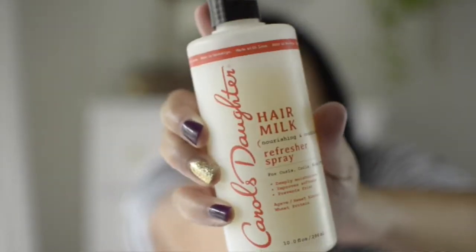And then the other item that I picked up was this Carol's Daughter. I've heard of this brand, but I've never used it. This will be my first time using this brand. This is the Hair Milk Refresher Spray for curls, coils, kinks, and waves. Deeply moisturizes, improves softness, prevents frizz.